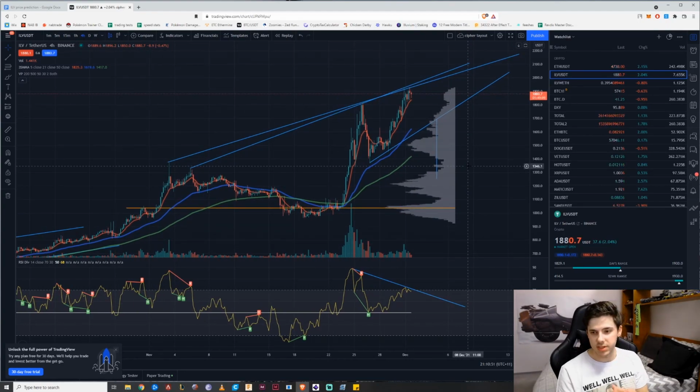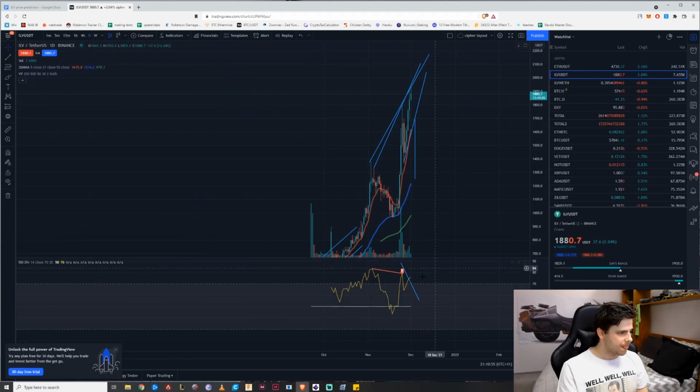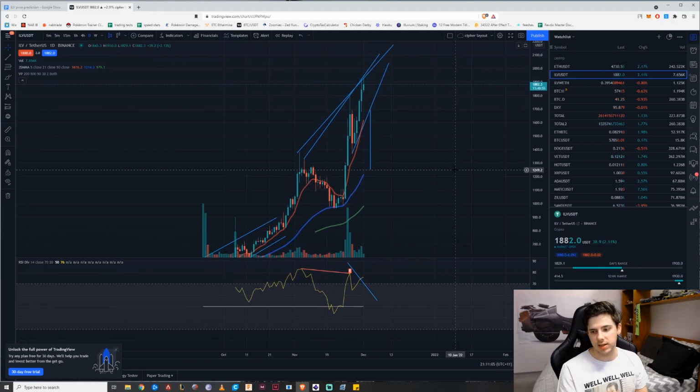Now, sometimes to double check these divergences, you want to check on the daily as well. And it created a divergence here, and it's creating a triple divergence right now, unless it pumps up. And without futures trading and things, I don't think that sort of thing is going to happen. So definitely make sure to keep that in mind.